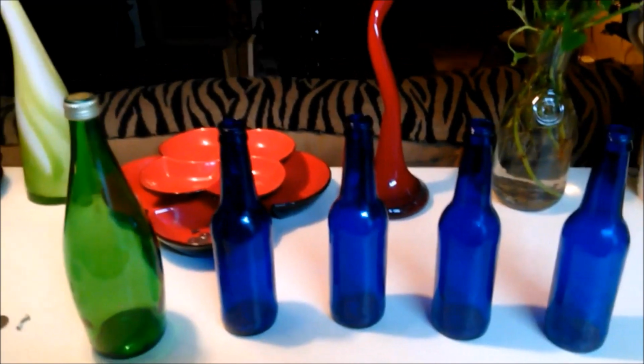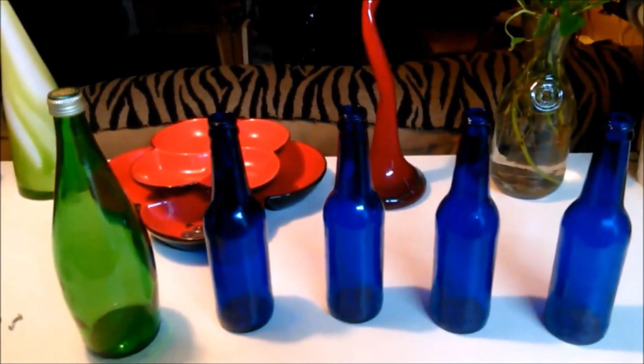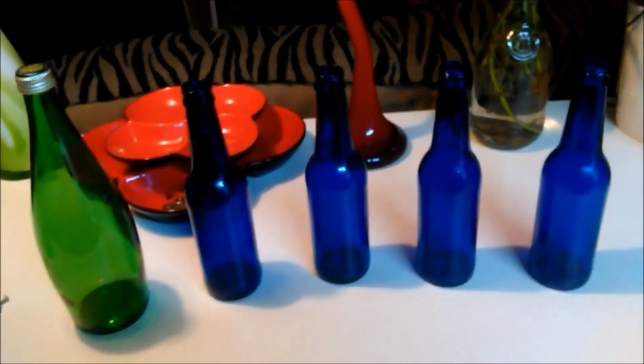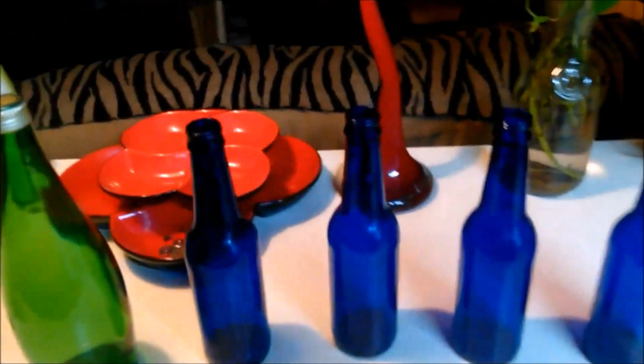Sorry about that. Anyway, I found these bottles in there when I took some cans up there, and they're like cobalt blue and a green. Well, I brought them home, washed them up, cleaned them up, and I decided I'm going to make a sun catcher out of them, or I'm going to try.